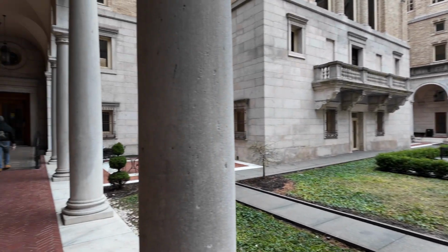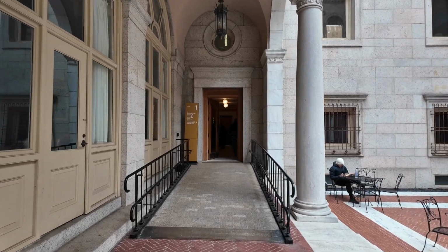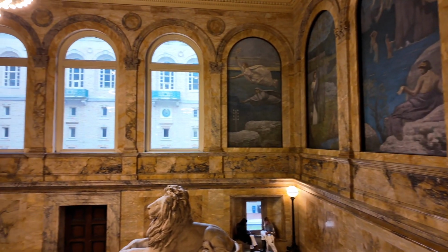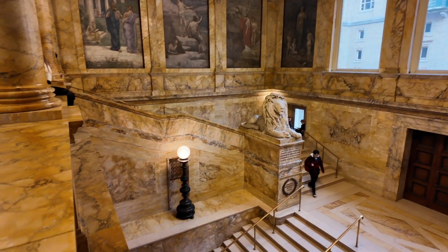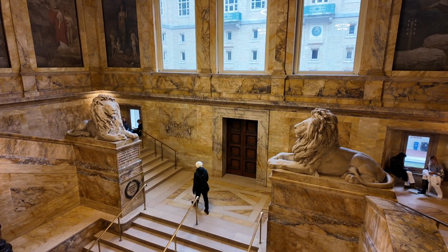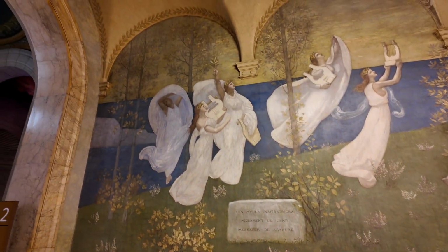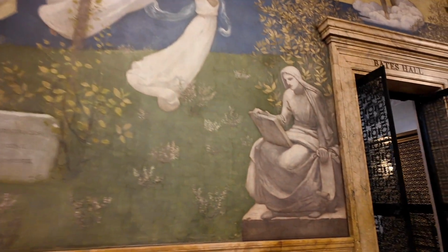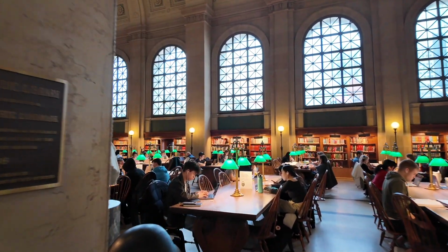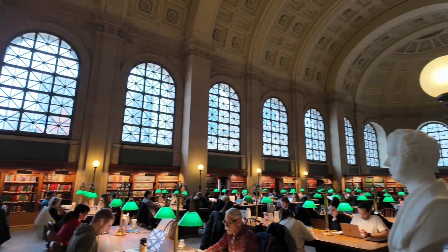So just make our way around the Boston Public Library. Just having a look around, and go into the old building. We showed you the entrance to the new building, that's where we actually came in. We're going to go into the old building here. Pretty ornate in here. Some really fantastic carvings, paintings. It's incredible. And then if we go in here, got some amazing architecture.